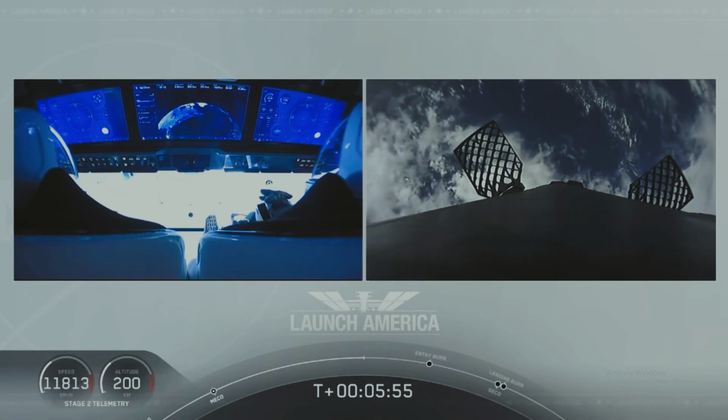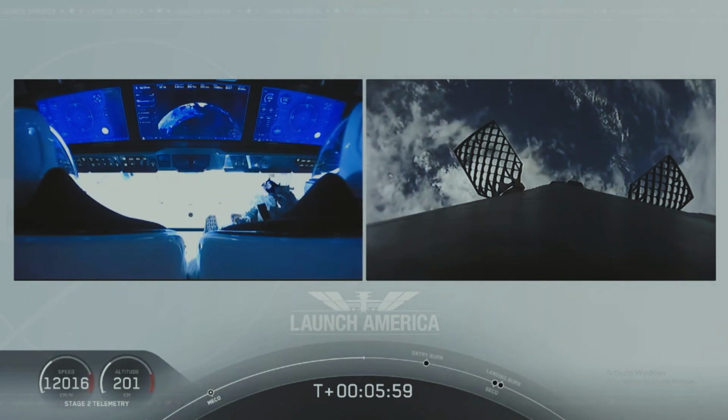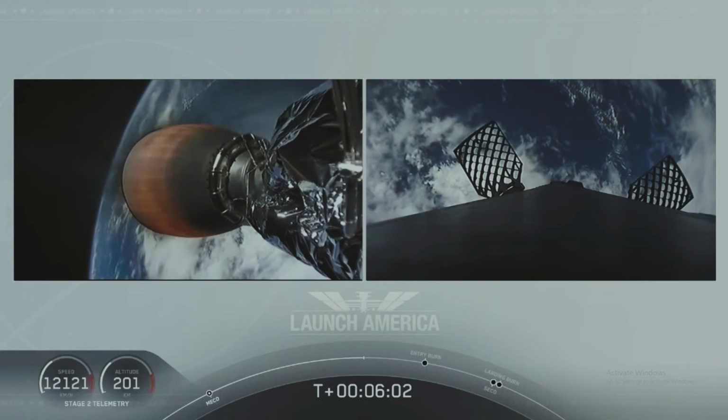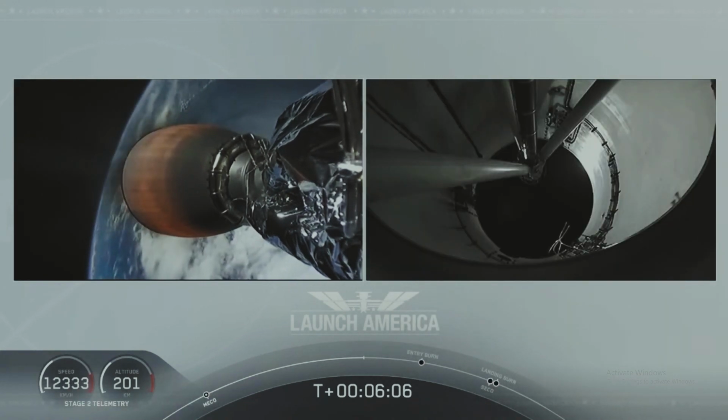And you heard "Nominal trajectory" and "Chill for entry burn." There's that call out. They are still on a nominal trajectory on Dragon, still on second stage, and that's that MVAC engine on second stage on your left screen.